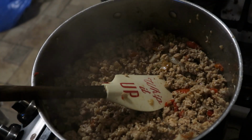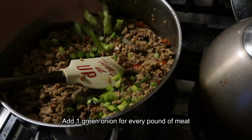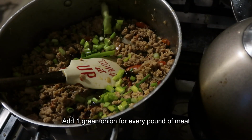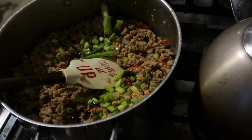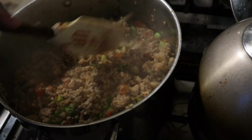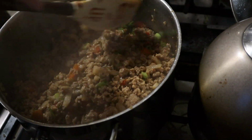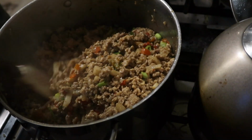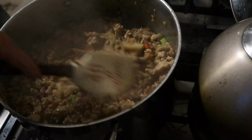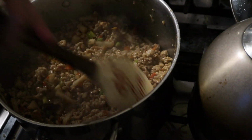And let's do green onions. One moment. Okay, and so I don't want you to forget your green onions because those certainly bring flavor to the game. And I do a green onion for every pound of meat that you have. Again, this can be adapted to your taste, but the thing that I love about green onions is the freshness that it brings, and it also brings great color as well. And they're gonna be sitting in green lettuce cups, so that's all looking beautiful.